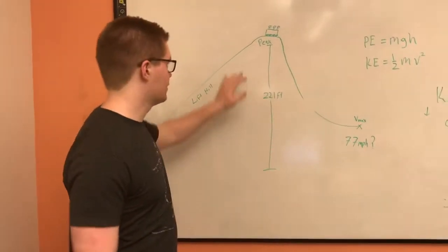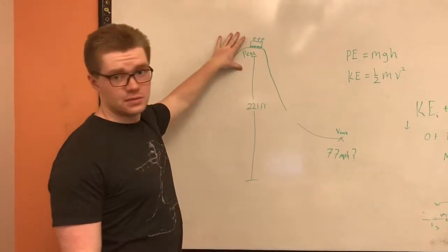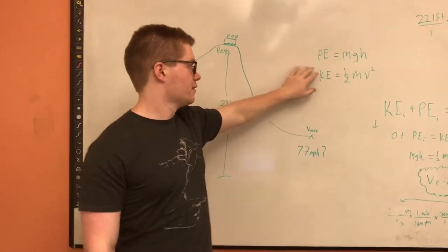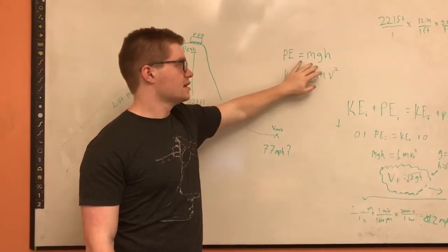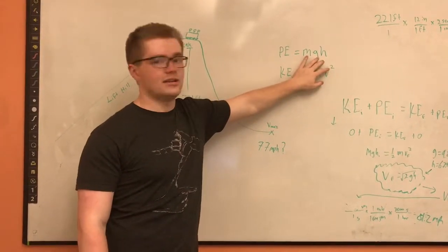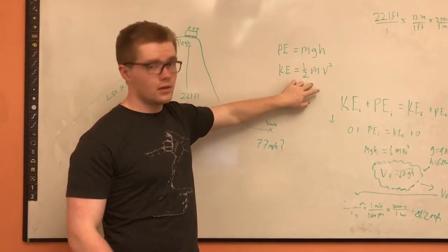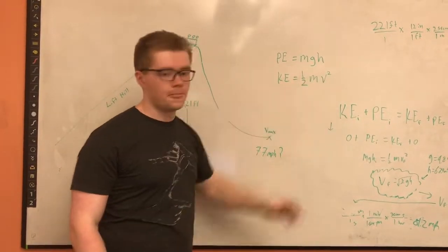The car is accelerated down the track by gravity and picks up velocity. Its gravitational potential energy is continuously converted into kinetic energy. Now, potential energy can be represented by the formula PE equals mgh, where m represents mass, g represents the acceleration due to gravity on Earth, and h represents height. Kinetic energy is represented by the formula KE equals 1/2 m v squared, where m represents mass again and v is velocity.